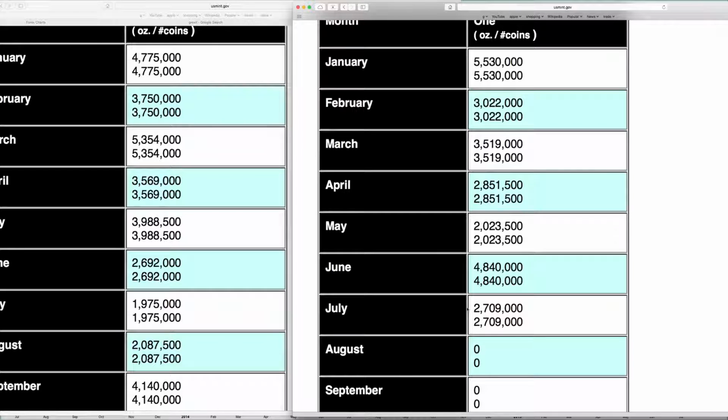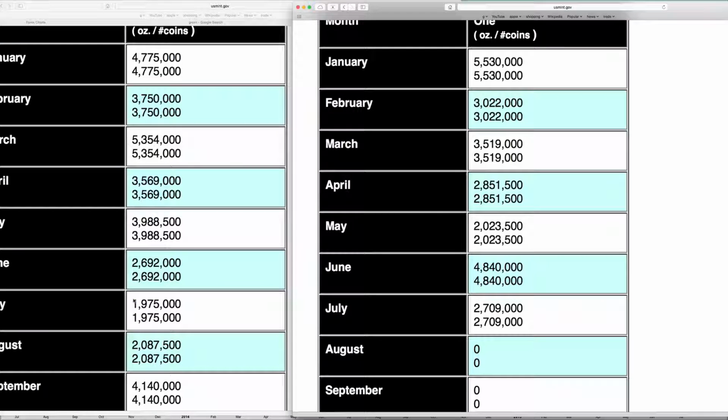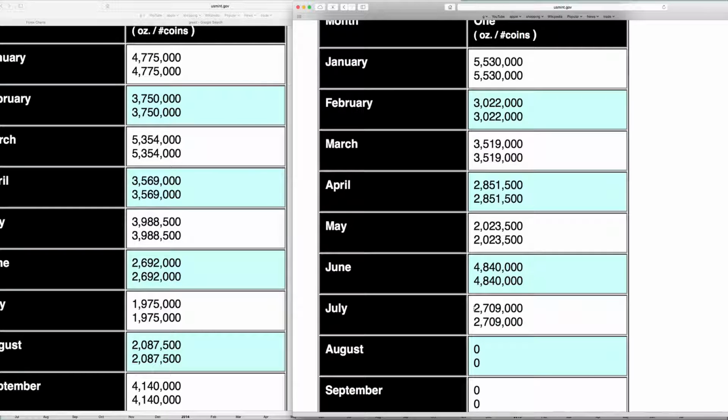So here's July. The U.S. Mint just ran out of silver, and they're going to be out of silver for the next 2 to 3 weeks, okay? This is July sales. This is the 13th of this month, and we've sold 2.7 million. Last year, this month, we sold 1.9 million. So this is not even halfway done, and we've already exceeded last year's July sales by almost a full million. So definitely a lot of demand anytime we fall below $15.